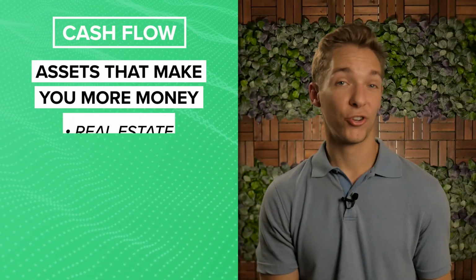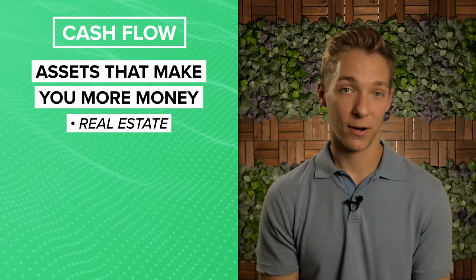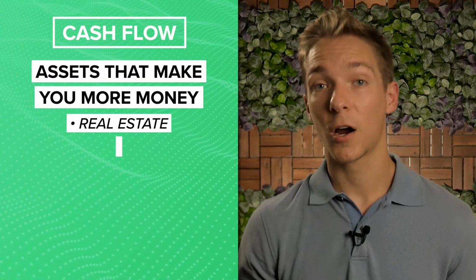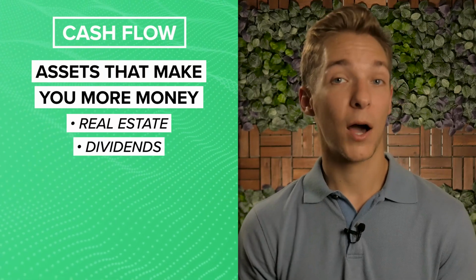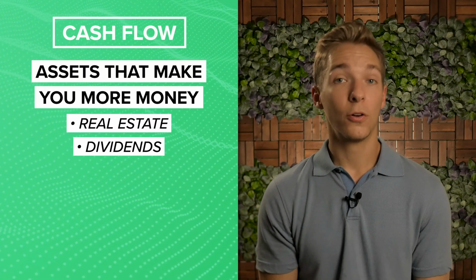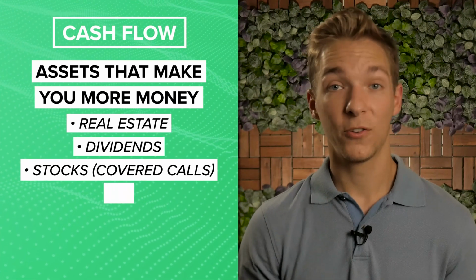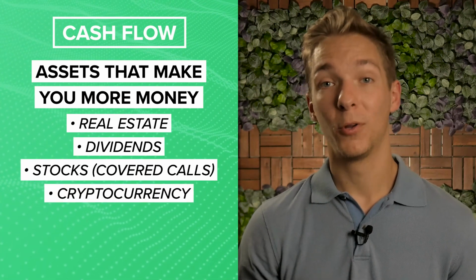I know real estate is generally seen as the cornerstone of cash flow investments, but there are so many other options out there. The next most common is probably stock market dividends, because those can be plowed right back into your portfolio to accelerate growth. As we looked at earlier, you can also do this with stocks that don't pay dividends by using covered calls. And again, you can do this with cryptocurrency by holding it in a crypto interest account.